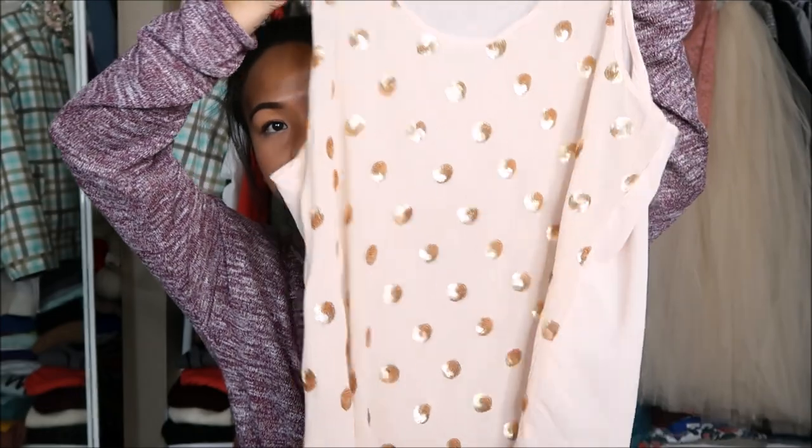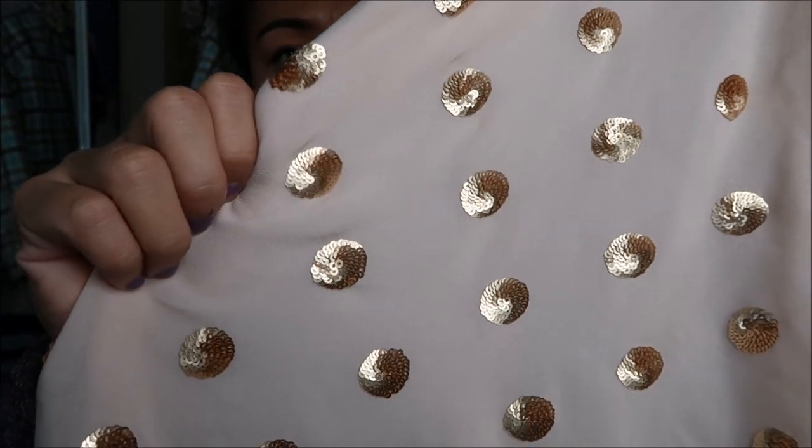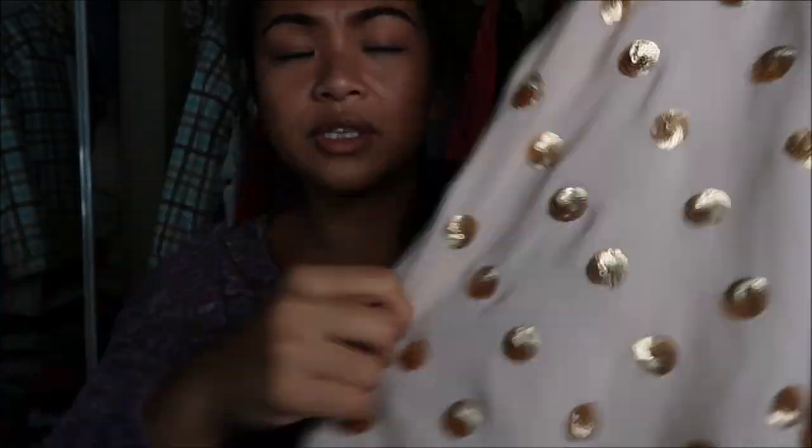The next thing that I have is by The Limited in a size medium, and it's this really pretty dressy top, and it has sequins. I don't know if it'll focus. There you go. Sequins that are polka dotted throughout the whole shirt, so that's pretty cool.